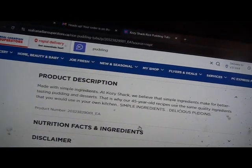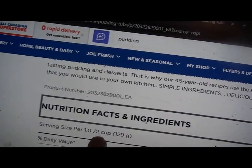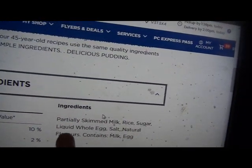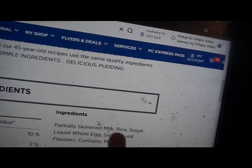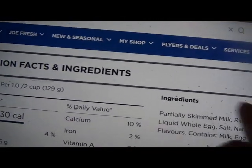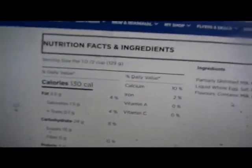We'll go into nutritional facts. Let's see. 130 calories per half cup, right? I always look at the ingredients. Partially skimmed milk, rice, sugar, liquid whole egg, salt, natural flavors, contains milk, eggs. So that's pretty simple. When it's simple like that, that's what I like, right? And because it's more simple, you can see that the calcium count went up and we got a little extra iron in there, right?